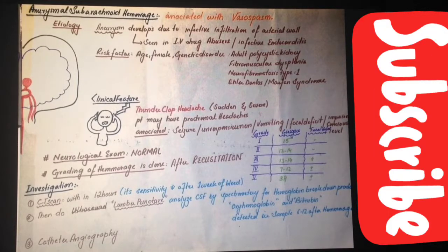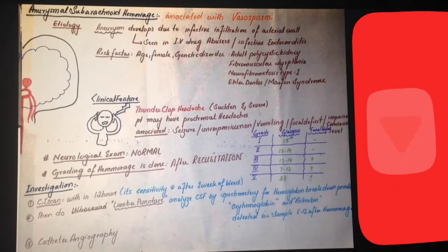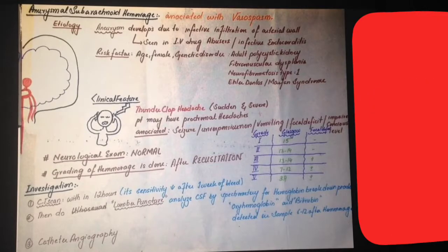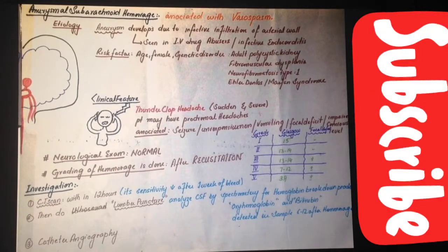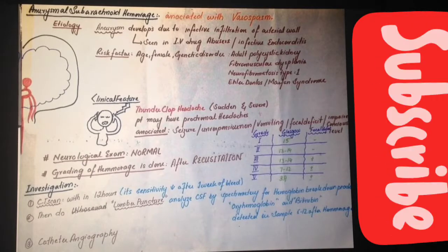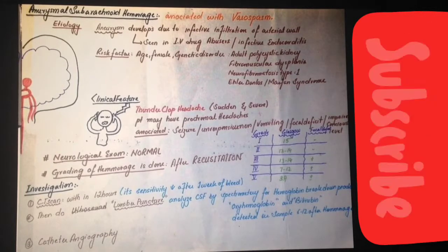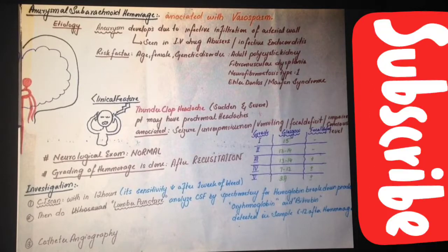In order to investigate subarachnoid hemorrhage, we do a CT scan within 12 hours. Its sensitivity decreases after 1 week of bleeding. Then we do a lumbar puncture to analyze the CSF by spectrophotometry for hemoglobin breakdown. In this, we see the breakdown products oxyhemoglobin and bilirubin. This is detected in a sample 6 to 12 hours after hemorrhage. After that, we can do catheter angiography.